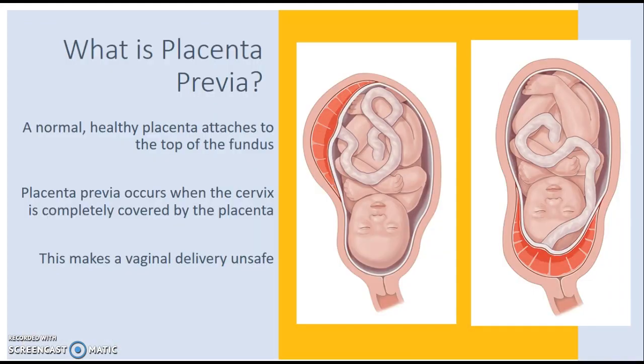In a normal pregnancy, as pictured on the left, the placenta attaches itself to the top of the uterus and allows the free flow of blood and oxygen to the baby via the umbilical cord. In placenta previa, remember that previa means coming before, the placenta is attached towards the bottom of the uterus, followed by the baby, as pictured on the right.